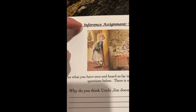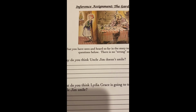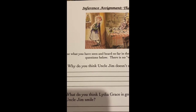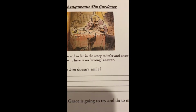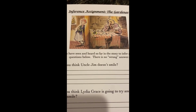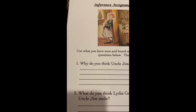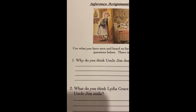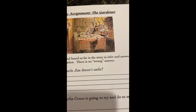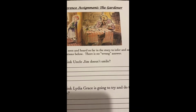We were working on that skill of inference, using the clues that we have to try to understand what the author is telling us, or making guesses about what the author is going to tell us. There is no wrong answer when it comes to inferring. You just use your clues and what you know already to make a guess. And then that's kind of the fun part about reading. You get to read on and see if you were on the right track or not, to see if you inferred correctly or not. Or maybe as you read on, you find out more and you change what you infer and you change your idea.